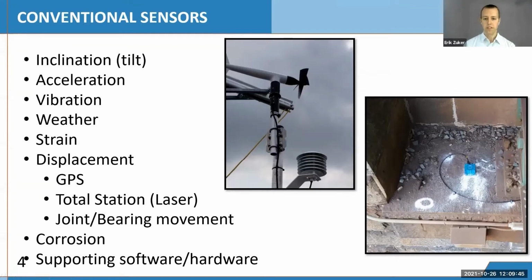Supporting all these types of sensors is ever more complex software and hardware. This has generally been wired with everything in local storage, but there are several trends on the software and hardware side. Things are moving more towards wireless sensors for data, and also low energy sensors, which can require a battery change only every number of years. Most of the data is also now stored in the cloud. Some cloud computing and post-processing also takes place.